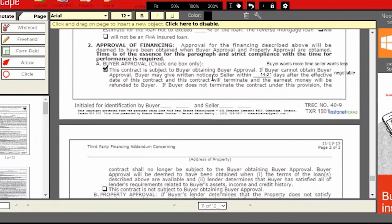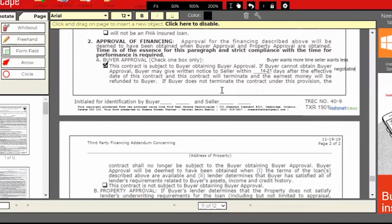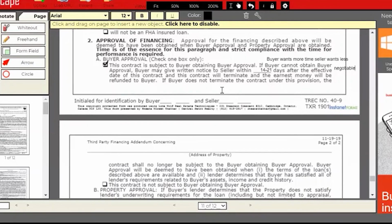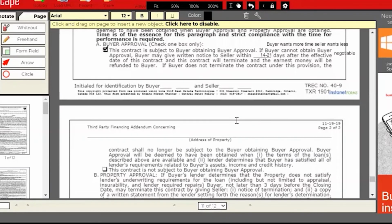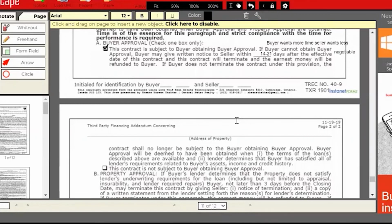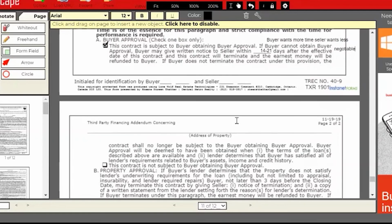So if the buyer isn't approved for financing, they can back out even though they're not in the option period. That's right. Now, it's always a negotiation with the earnest money, but in theory, they're supposed to get their earnest money back, if for whatever reason they can't, maybe they lost their job, they can't get financing anymore, or it was a credit blip that they didn't see before. Right. Okay. Yeah, and it says earnest money will be refunded to buyer.